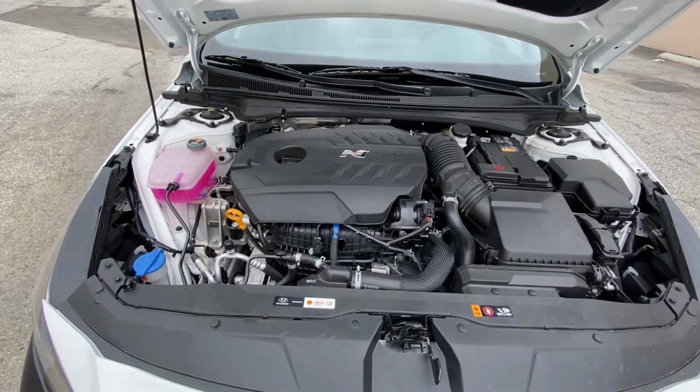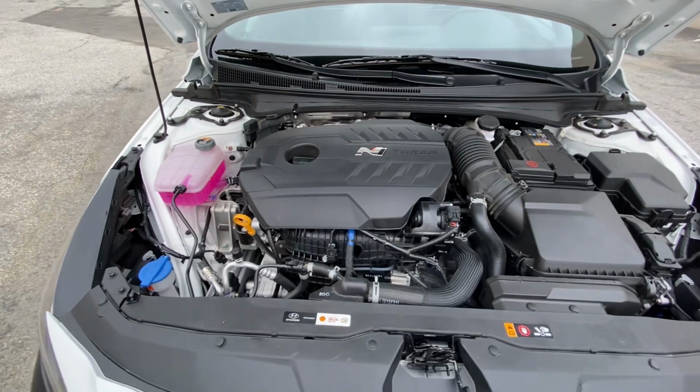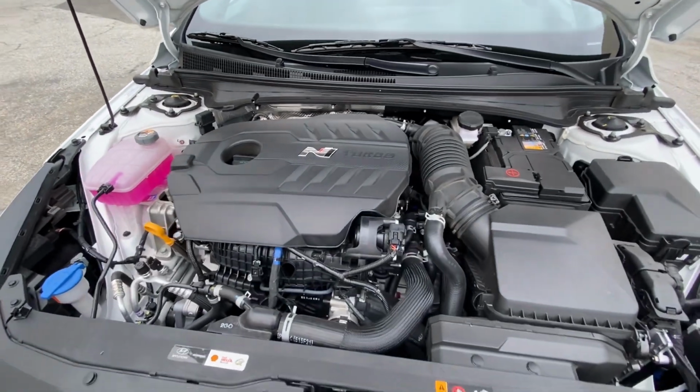So going on to the performance of this, you do get a 276 horsepower turbocharged four-cylinder. It makes 289 pound-feet of torque.